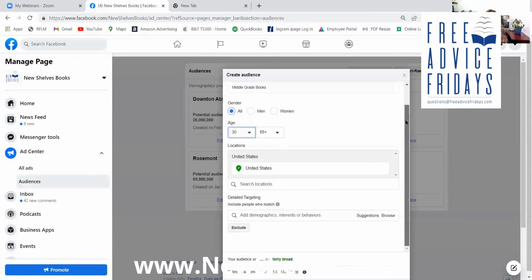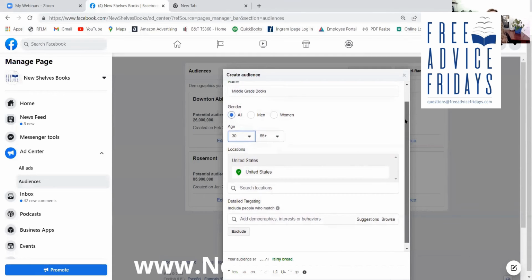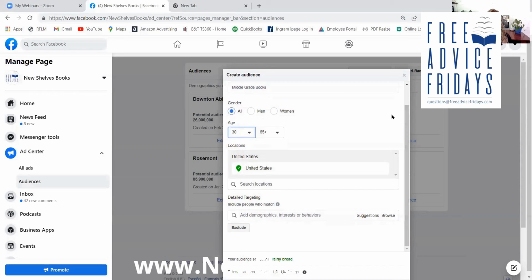We know we are probably not going to reach middle grade kids on Facebook, so we want to reach their parents and grandparents. I always start with the United States only. The reason why I do that is the United States has different rules than other countries about how we can target and who we can target. United States is kind of free for all. So that's where I target, unless your book is directly tied to, or your author is tied to a different country. For example, if your author is setting their books in Denmark or they live in London, then we want to target those areas as well because there's a strong connection.